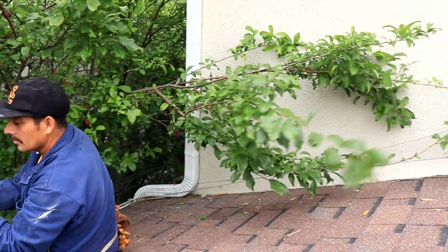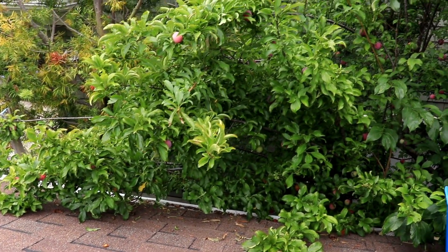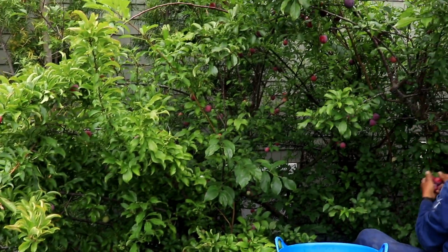So this tree will have to be pruned after all this finishes because it's laying over on the roof and that's not good for fire safety.